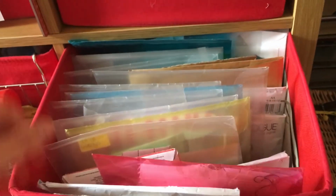And then I've split off some baby fabrics. So I've got all different baby fabrics in there. Oh God, it really was organised, I promise you, at one point. And then I've got all my adult patterns, and I tend to put them in these plastic wallets so that I can keep everything all together.